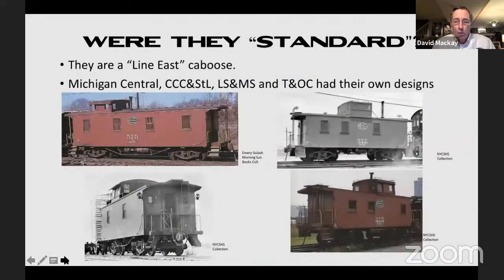So, how or why were they standard? Well, as I said, really, they were not. They are a Lines East caboose. They were made in great quantities. West Albany shops built some, Rochester, Merchants Dispatch Transportation, Oswego shops built a lot of them, East Buffalo built some. The rosters I've seen have a place called Lafayette that built them, although I have no idea where Lafayette is. McKees Rocks built some, so they were all over the system in the east. But when you got west of Buffalo and you were on Lines West other than the Lake Shore, and even then, they were not so ubiquitous.